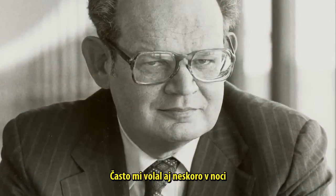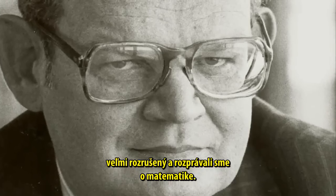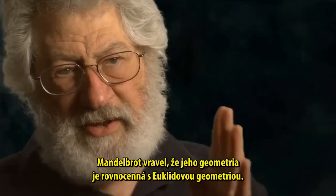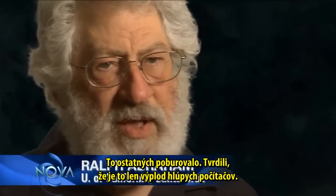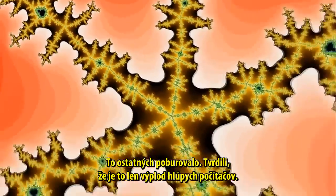And he used to call me up on the telephone late at night because he was bothered and we'd talk about it. Mandelbrot was saying, this is a branch of geometry just like Euclid. So that offended them. They said, no, this is an artifact of your stupid computing machine.